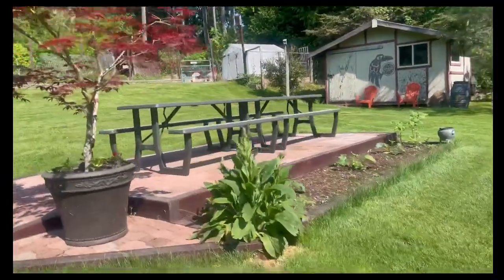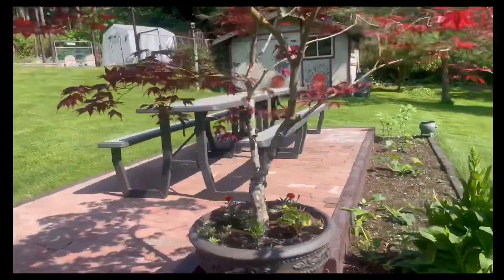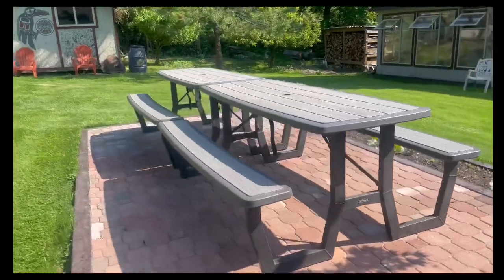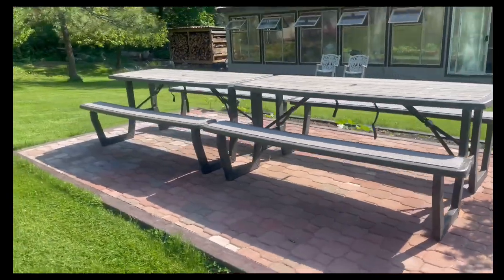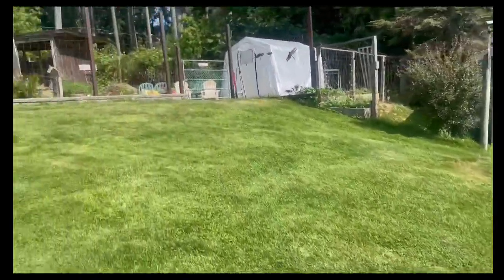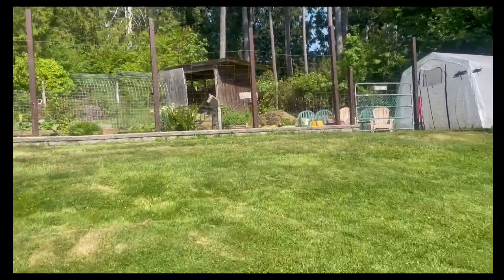And that is our little eating area when all the family's here. We just had no place to sit. Everybody was eating on their knees. So we thought of building this little patio, and it's absolutely perfect. I just decorated it all and it's great. So here we are coming up to the garden.